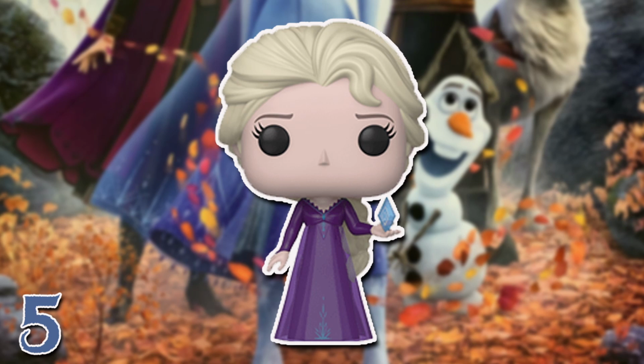Elsa's hair sculpts are always really well done, so I love the look of that, and I just overall think that this one has a really nice look to it. I think a cool thing to do would be to maybe change the eyebrows on each of the Pops to maybe give her different expressions, but I still do like this one nonetheless.